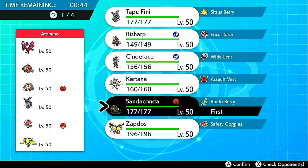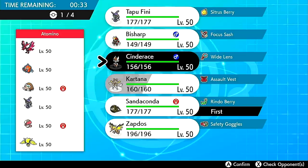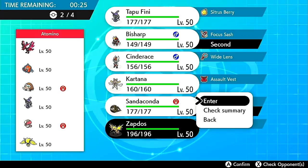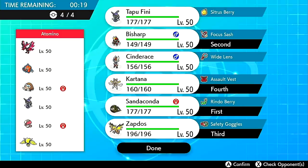Zapdos doesn't have Protect, that's the thing. Zapdos does not have Protect. I think what I want to do is go Bisharp Sandaconda on lead, Zapdos in the back. And dang, Kartana looks so good here. I can't not bring Kartana.